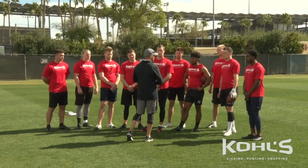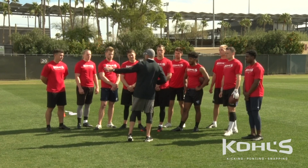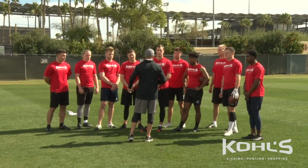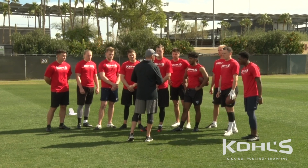Today, we're at Arizona State. It's about 68 degrees, anywhere from 10 to 15 mile an hour crosswind slash at our back. So it might be harder to turn the ball over. It's a little bit of a right to left wind, but it is at our back and it is going the direction we are punting. So we're gonna get started right now.